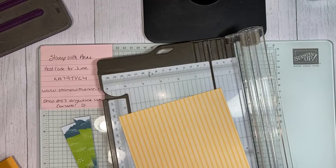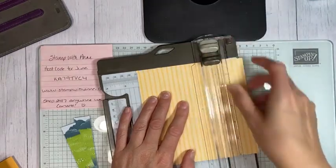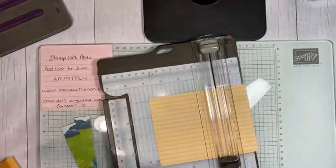I think the other one was pretty. It just didn't work for what I was doing. Okay, so this we're going to cut 4 1/4 by 5 1/2. Always save these little pieces because you never know what you can use them for.